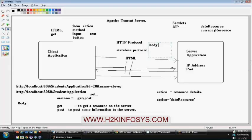When you are submitting the form with respect to post, the body consists of the parameters like ID equal to 20 and name equal to Steve. So the parameters are specified within the body, whereas the parameters are specified within your query string when you are submitting the form with respect to get parameters.